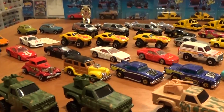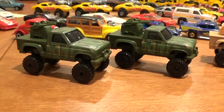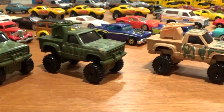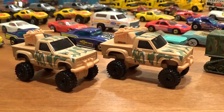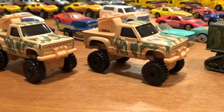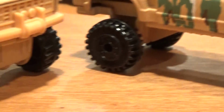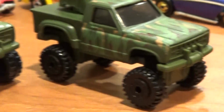Starting out with some information and pricing, we've already talked a bit about the Action Command vehicles. Pricing on these trucks is generally between $10 and $20 in mint condition or mint on card. It's really more luck of the draw if you can find the different wheel variations. As you can see, there are two different wheels on each of these vehicles.